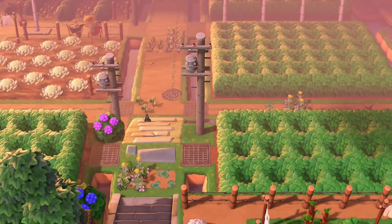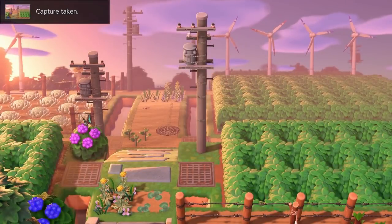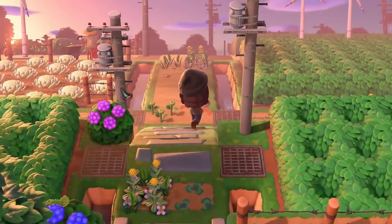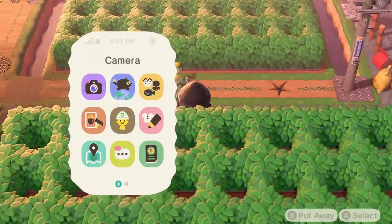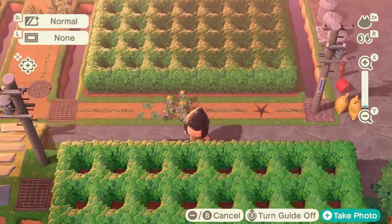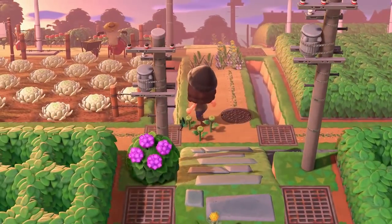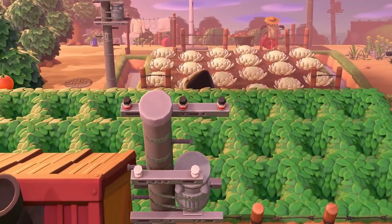And those are the hedges, the hedge fencing. But the way that they have been stacked together, it really looks like some kind of crop. I want to see if I can get another view. Wow, isn't that cool? That's super creative. And then over here we have, of course, a little cauliflower farm made from the mum cushions.